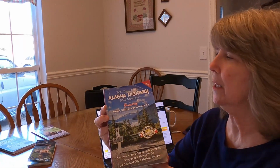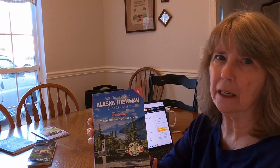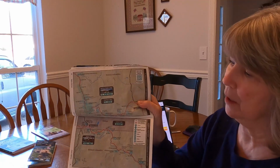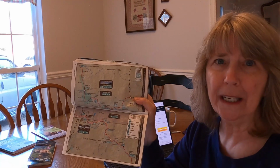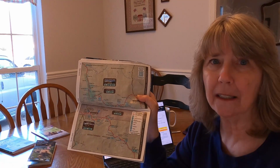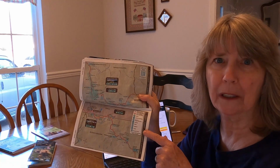Another good resource is the Bell's Travel Guide Alaska Highway booklet. We really liked it. We found it to be out of date as far as some of the amenities, the campgrounds and the stores that are open. But the great thing about it was that it does tell you where the parking areas are. And for us, as a travel van, we did a lot of boondocking in parking areas. As long as there's no sign saying you cannot stay there overnight, you can park in one of the pull-offs overnight. And this map was really, really helpful for that.